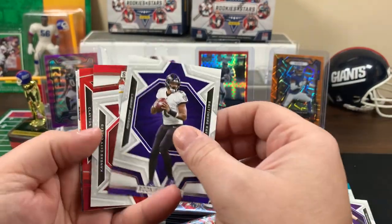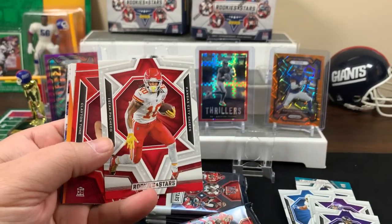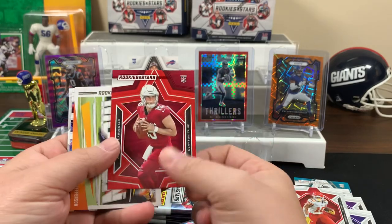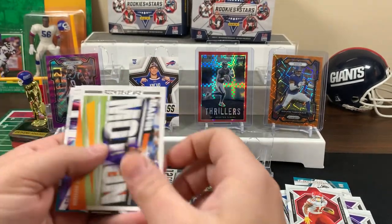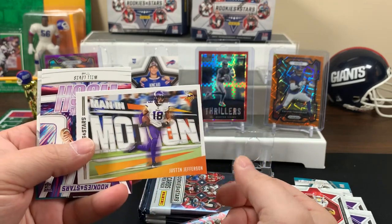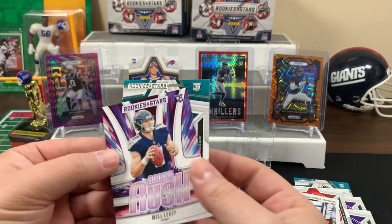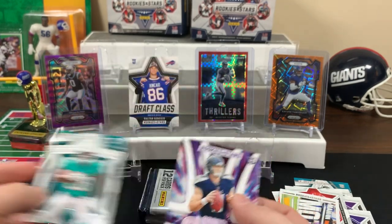Harrison Smith, Lamar Jackson. Easy, I'm already hitting the camera myself. Pacheco. Clayton Tune. Thanks, Clayton. Man in Motion. Jay Jettas. That's pretty cool. Will Levis, Rookie Rush. That's nice. And a chain.